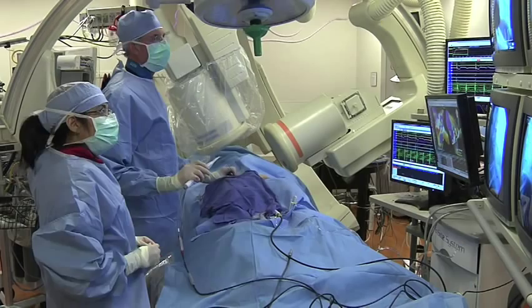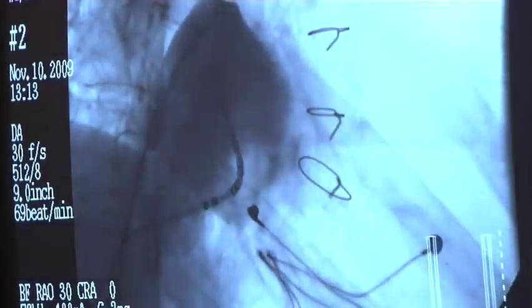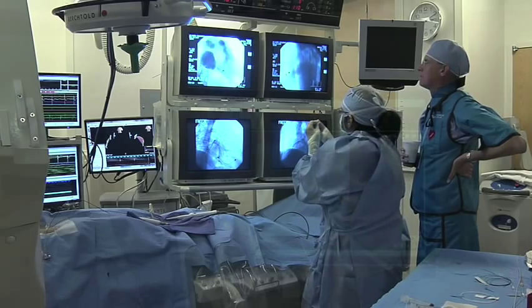Back further. Posterior wall. It's called atrial flutter. What that is, is a type of abnormal fast heart rhythm where electrical impulses are traveling around the atrium basically in a large circle or in a large loop.